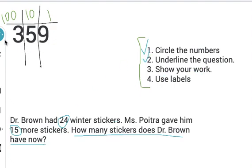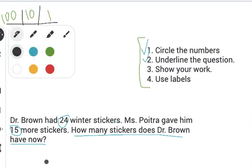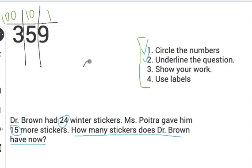Now we're going to show our work. So we're going to start at the beginning, and when we get to the number, we're going to write it down and cross it off of our word problem. That tells us that we already used that number. So Dr. Brown had 24 winter stickers. So I see a number, I'm going to write it down, and I'm going to cross it off because we used the number 24 up here. Miss Poitra gave him 15 more stickers. So I'm going to write 15 right below. I'm going to cross that number off because we used it in our problem.